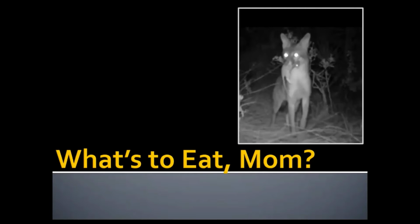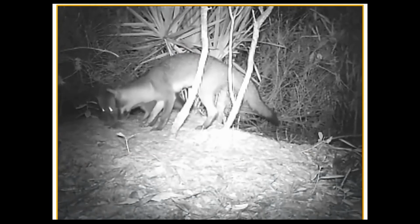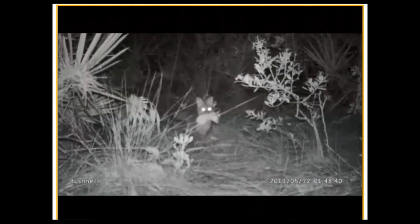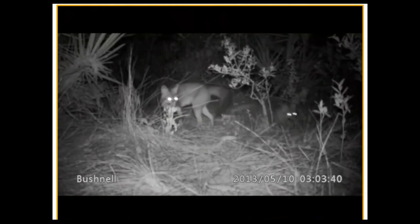So what's to eat? So at this location, they're older, so she's bringing them more types of food. So let's see what she brought them to eat. Rats were the big thing. So she'd bring a rat, lay it down, and then one of them would grab it and run with it, and the other ones would chase it, trying to get it away.